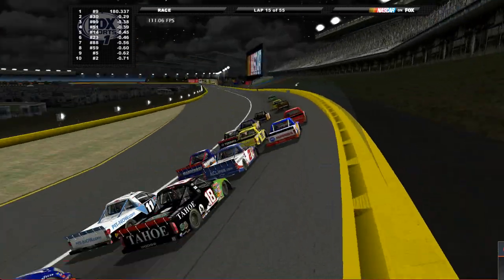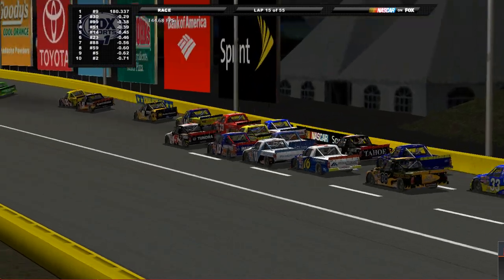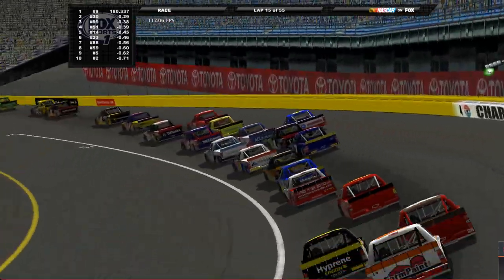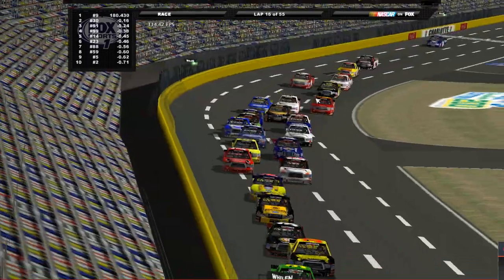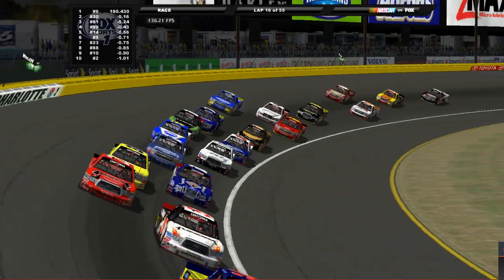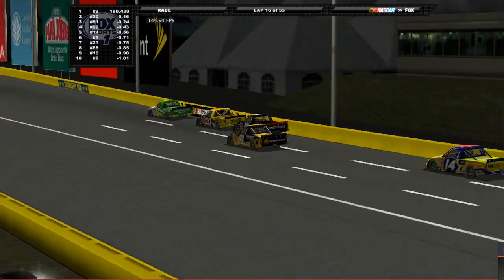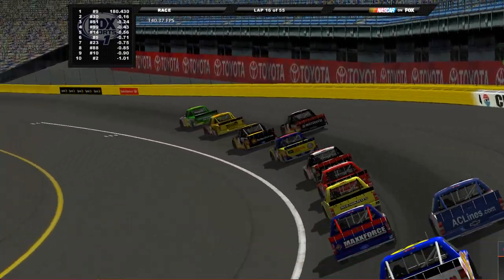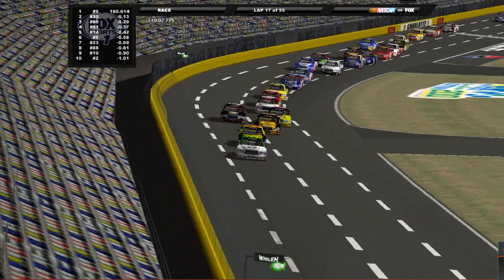Benson's falling back. He's getting shuffled out of the draft, trying to keep it off the wall, getting squeezed. Still extremely tight, 3 wide throughout the field. It's the 2 now is stuck in the middle. Crafton gets clear of it. The 2 of Sprague, not quite. Getting really interesting here. Oh man. Comes Eric Darnell. So Justin Marks, your new leader. But the 30 of Bodine right there as well.